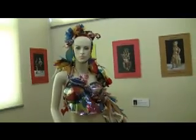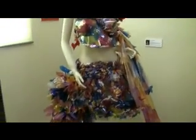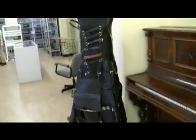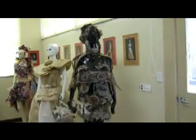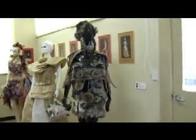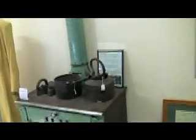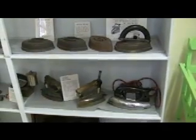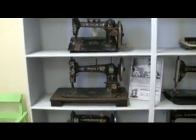We're looking at some of the Wearable Arts Award-winning costumes here in Alice Springs. It's all in the bag. And Feral Dilemma. Once this was a modern stove. I'm glad it's not now. Early irons. I don't know what they are either. Early sewing machines.